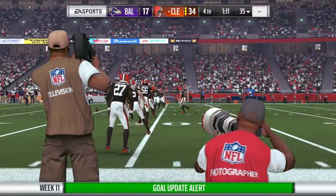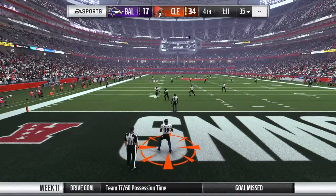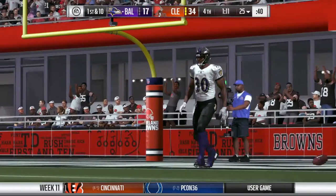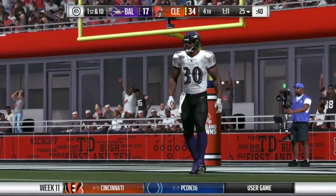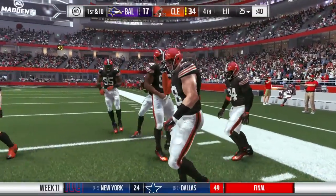Coons back out now to kick this away after the made field goal. This is taken about 7 yards deep, and no run back here. This will be a touchback, and it comes out to the 25-yard line. And now the Browns get ready as they head back out there.